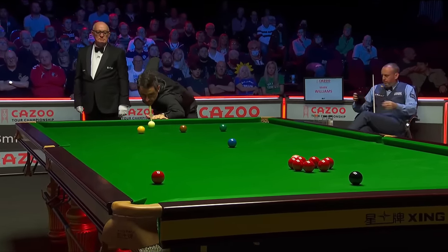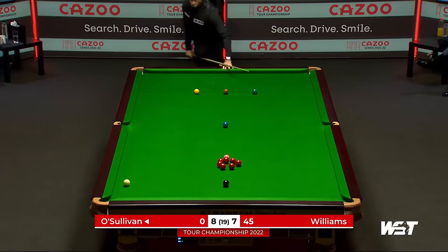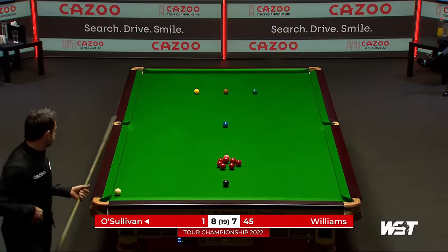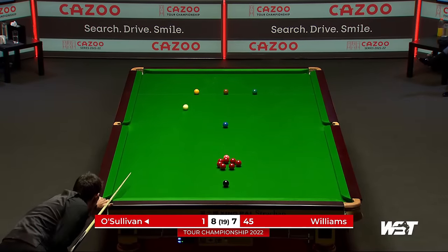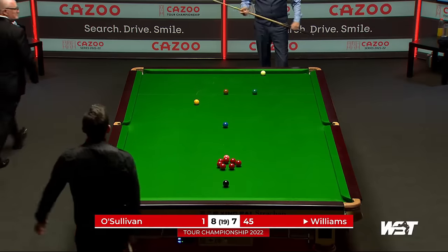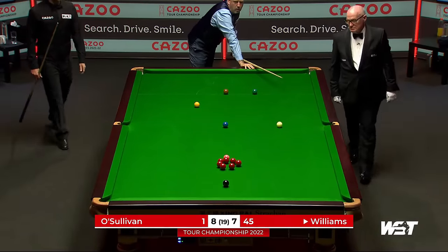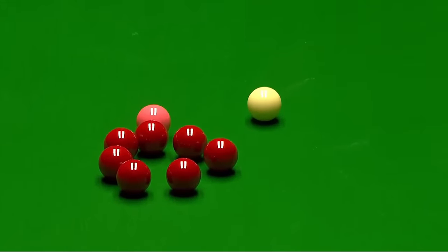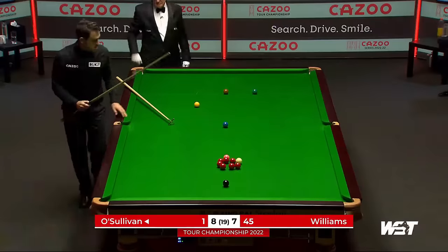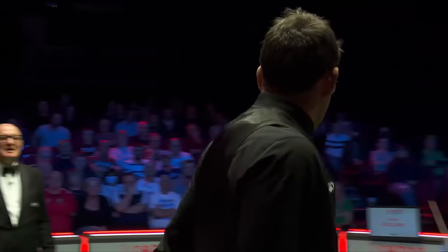A pretty straight red. Therefore, straight cueing. Needed and delivered. The cue ball has got away from him slightly, but it was a good pot nevertheless. Ronnie O'Sullivan, one. Nominates or announces a touching ball. That makes O'Sullivan's life easier. No. I thought you were passing it back to me.